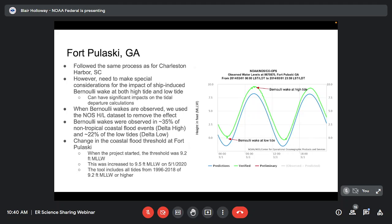Like Neil just presented about, Fort Pulaski is very susceptible to these ship-induced Bernoulli wakes, both at high tide and at low tide. And that's significant because it can impact the peak tide value that occurs, and it can have significant impacts on the tidal departures that are calculated. And since that's what we're using for our relationship, that's a significant thing that needs to be accounted for.